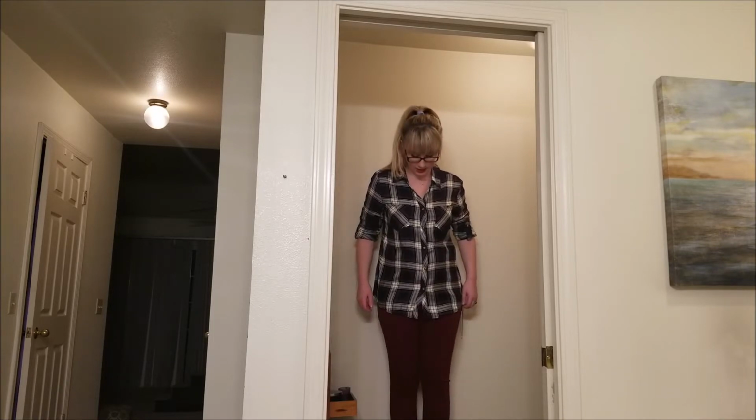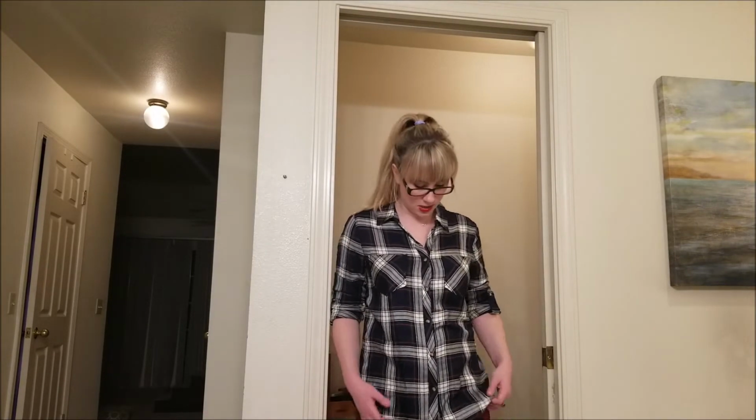I do like them and they fit really well. I love Keds. I used to just have white sneakers from Keds when I was a kid, but they've been stepping up their game lately.